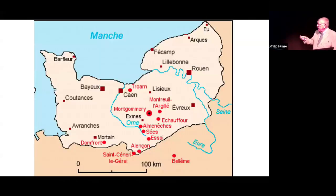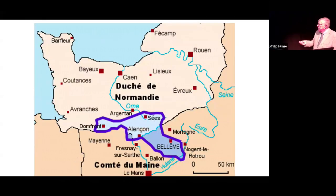This is just to locate us in Normandy. There's Montgomery right in the middle of Normandy, but he marries Mabel de Bellême down here, and you can see how he pushes across the Norman frontier into Maine, and undertaking this process of bringing Maine under Norman control in what is a Marcher area in Normandy.